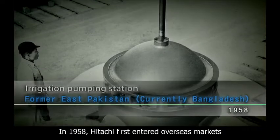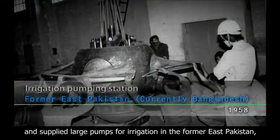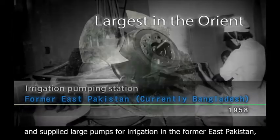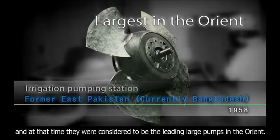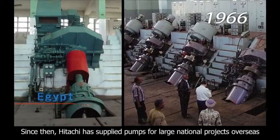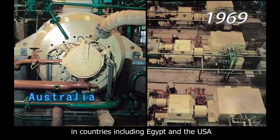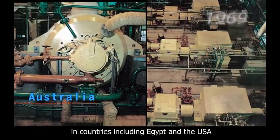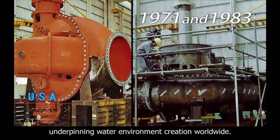manufacturer. In 1958, Hitachi first entered overseas markets and supplied large pumps for irrigation in the former East Pakistan. And at that time, they were considered to be the leading large pumps in the Orient. Since then, Hitachi has supplied pumps for large national projects overseas in countries including Egypt and the USA. And Hitachi has become a truly global pump manufacturer, underpinning water environment creation worldwide.